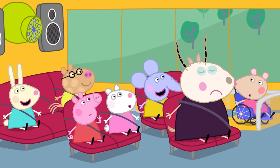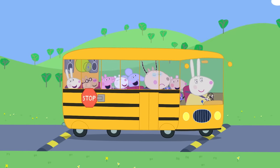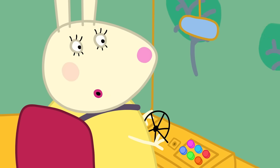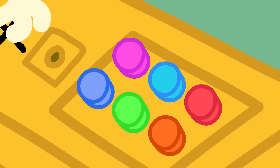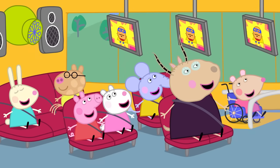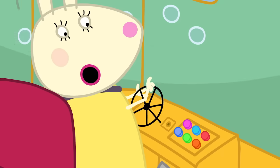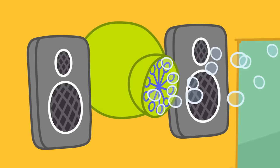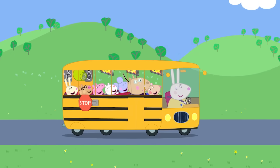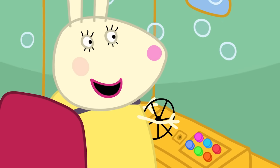The yellow bus is a bit fast for Madame Gazelle. Miss Rabbit, can the yellow bus play music? The yellow bus can do lots of things. It can do this. This. Oh. This. Oh. And of course, this. Yeah. The yellow bus can play music very loudly. Could we turn the music down a little bit? Of course, Madame Gazelle.